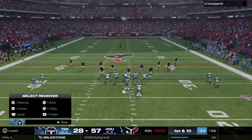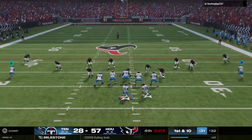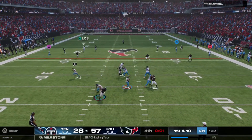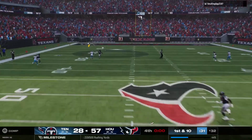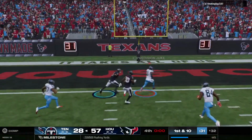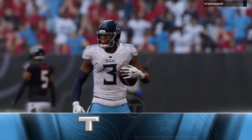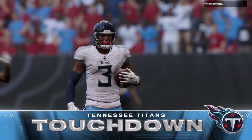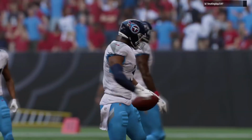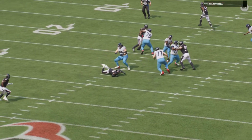All right, one more snap to play here. One final shot here. Trying to push it deep downfield. This is caught inside the 15. And this won't affect the outcome, but a positive note to end it as he scores as time expires. The Titans making the scoreboard look a touch better.